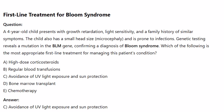Which of the following is the most appropriate first-line treatment for managing this patient's condition? A. High-dose corticosteroids. B. Regular blood transfusions. C. Avoidance of UV light exposure and sun protection. D. Bone marrow transplant. E. Chemotherapy. Answer: C. Avoidance of UV light exposure and sun protection.